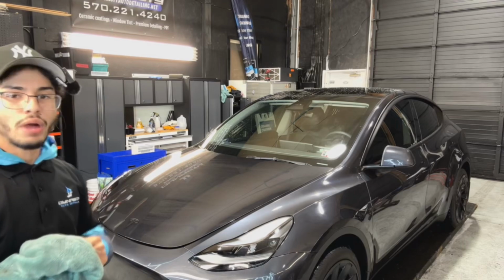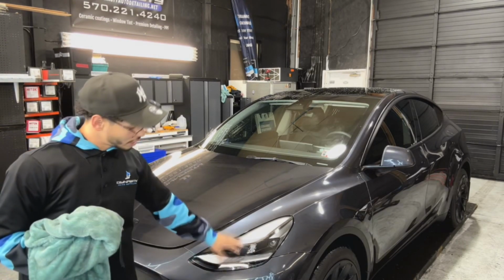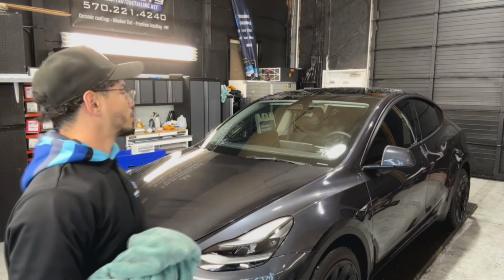Got this beautiful Model Y in for full front PPF. We're going to be doing the hood, fenders, headlights, bumpers, mirror caps. So that's what we got in the shop today.